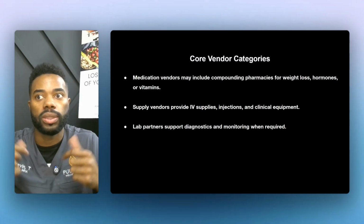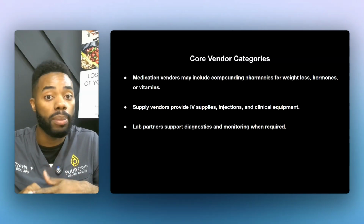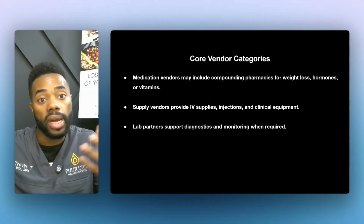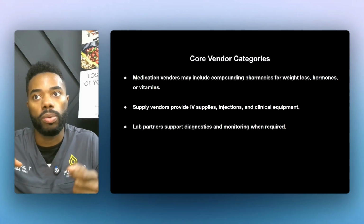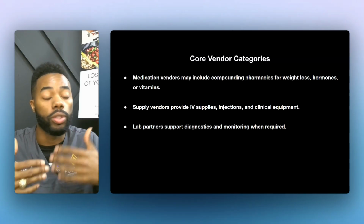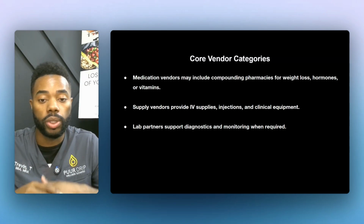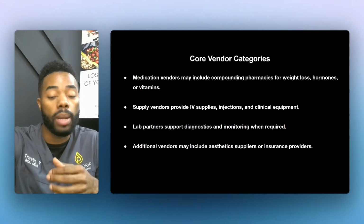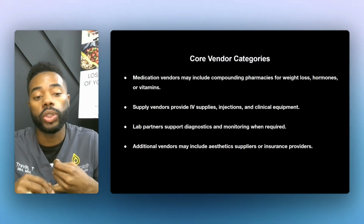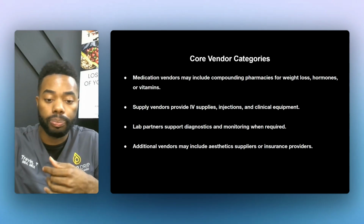But in the most relaxed case, you may at least want to point them to a nearby lab partner, whether they are one of the big box labs or a more family owned or small business lab, where you can get some specialized pricing around sending people to them. So again, in either case, you want to have some lab partners for those kinds of services. Also, additional vendors may include aesthetic suppliers or insurance providers.